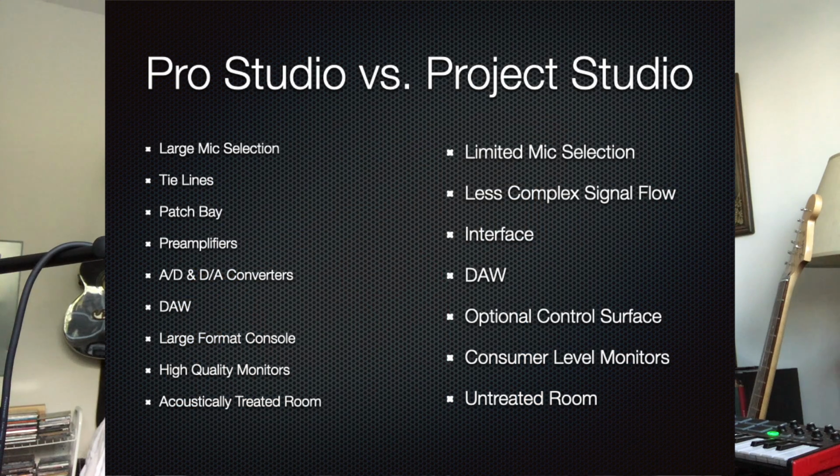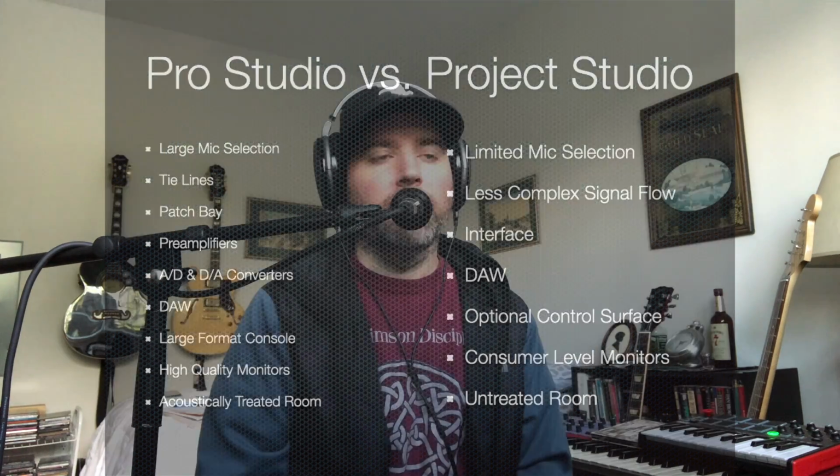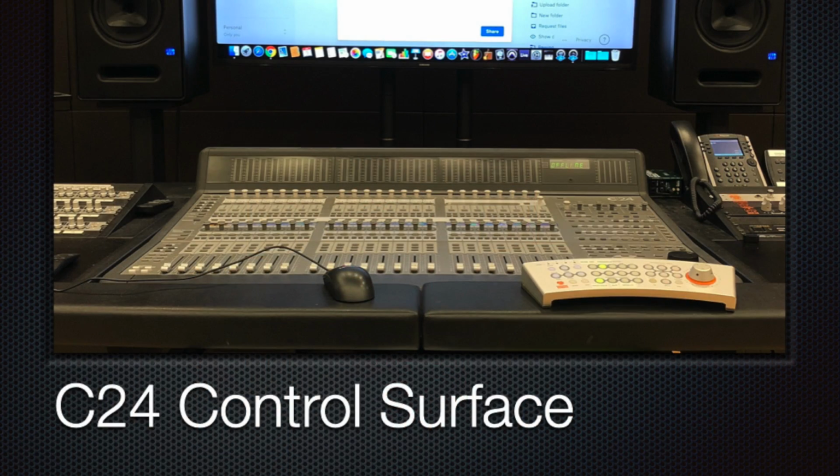So moving on, both situations will share a digital audio workstation. We use Pro Tools, but certainly some studios use Logic or Ableton. There's many different DAWs nowadays that you can use. That being said, this is where the studios are somewhat similar, because you're basically just looking at your digital control surface in that regard.